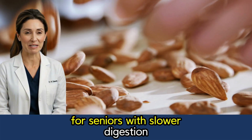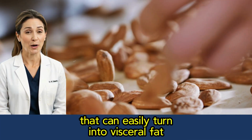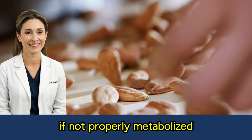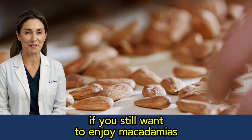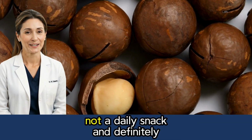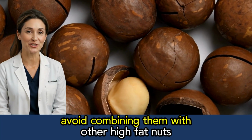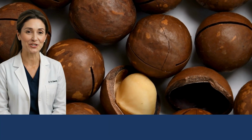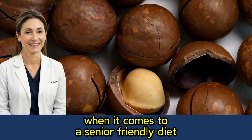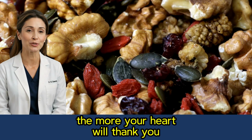For seniors with slower digestion, that can easily turn into visceral fat if not properly metabolized. If you still want to enjoy macadamias, treat them as an occasional indulgence, not a daily snack. And definitely avoid combining them with other high-fat nuts. When it comes to a senior-friendly diet, the simpler and lower fat, the more your heart will thank you.